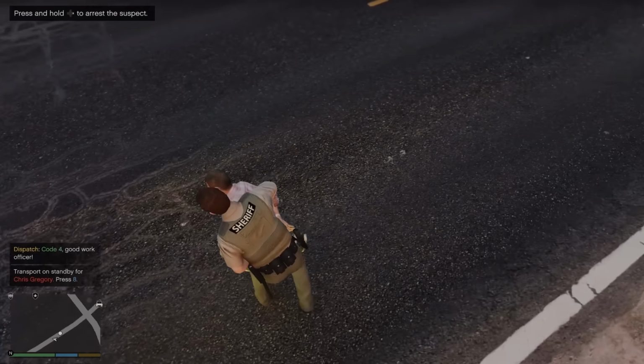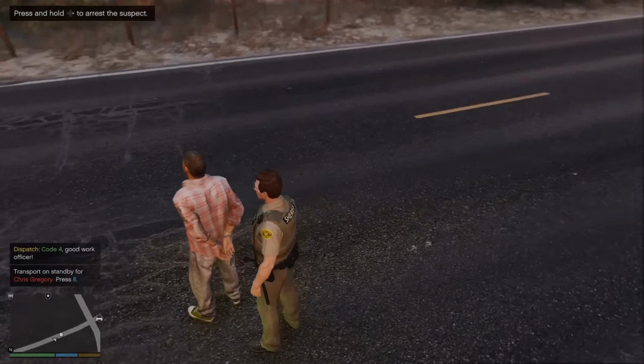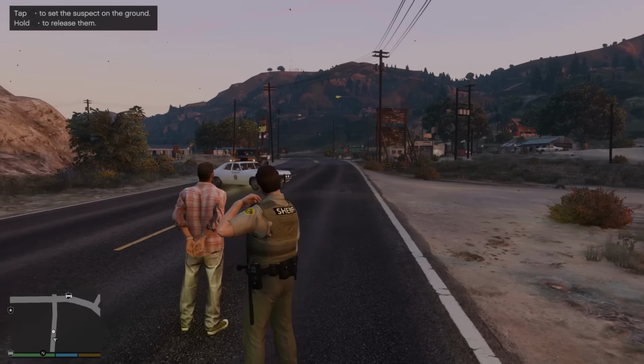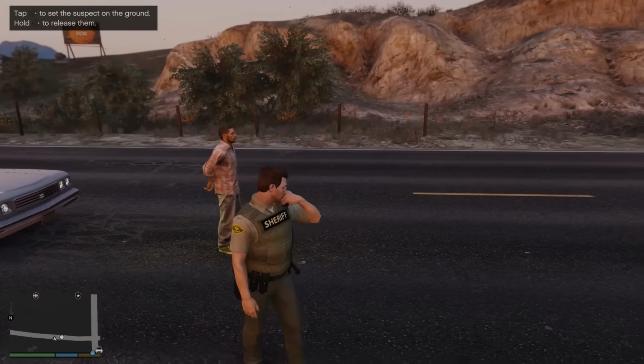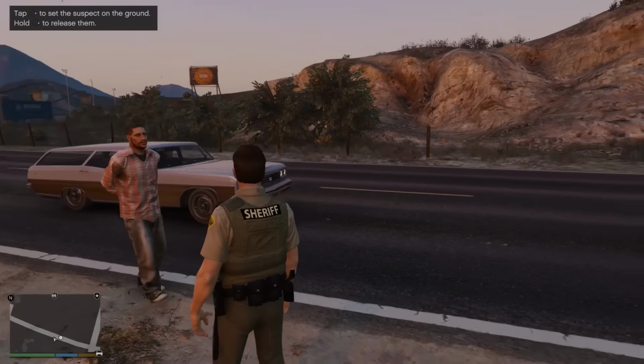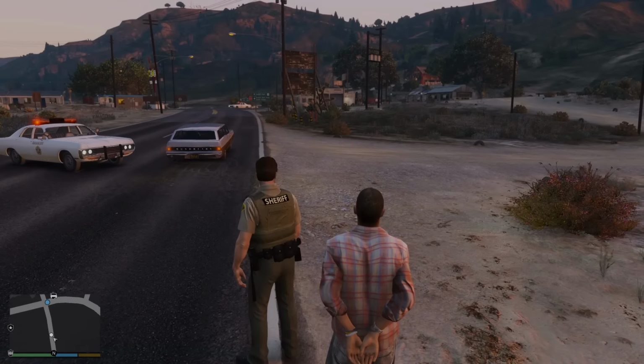Attention, there we go. Chris Gregory. I think I got his gun somehow. Magically. Assistance needed for a suspect. Placed under arrest. Let's get him off the road here so this guy can get to his job. Go ahead, sir. Just protecting the peace and all, you know.